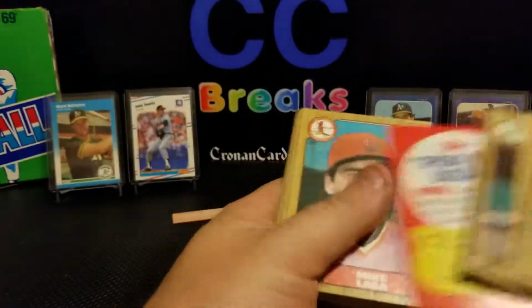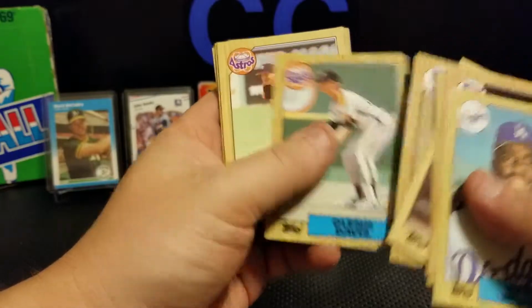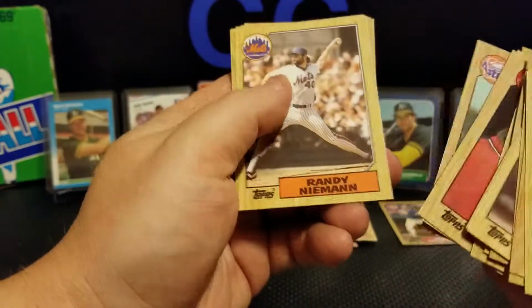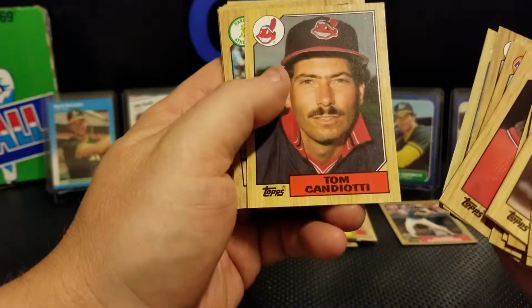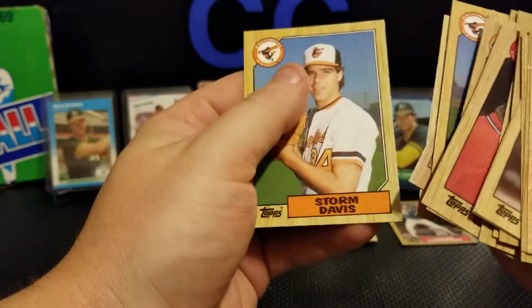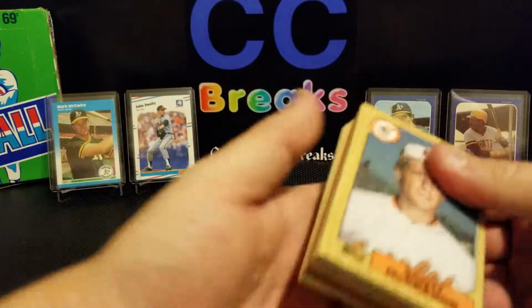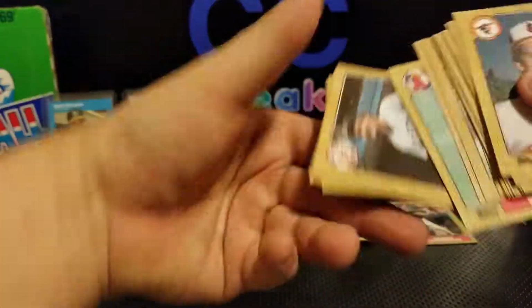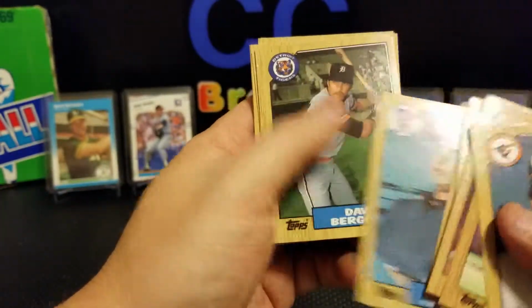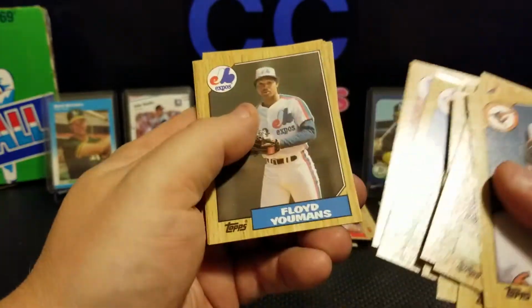Alright, just a couple packs left. Probably get that Bo Jackson for 75 cents. I spent $10 to try to get him. Jesse Orosco. Tom Candiotti. Kind of a small legend in the city of Cleveland, Ohio. Wade Boggs. One of my favorite players.